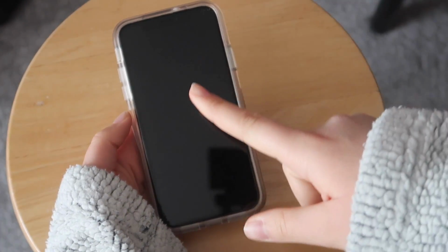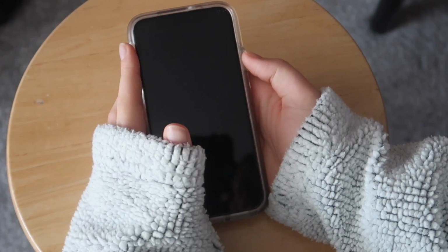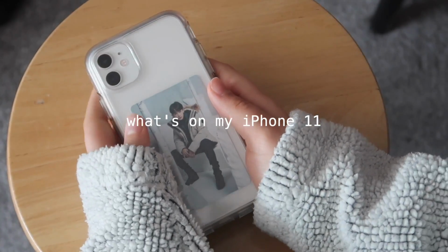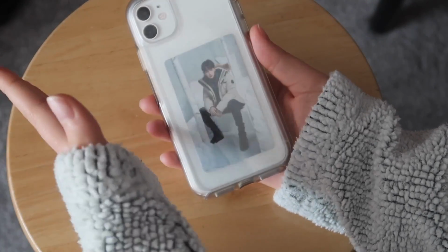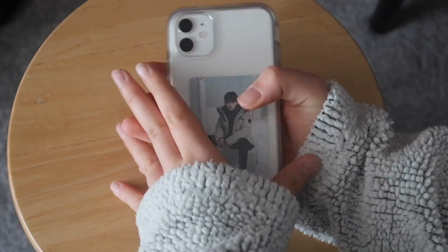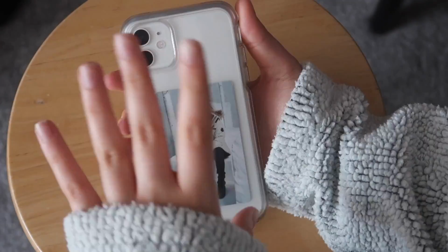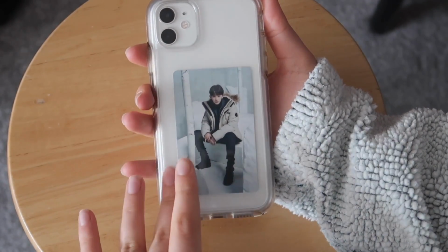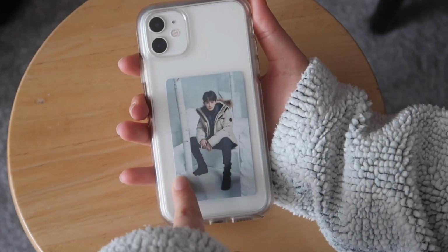You're not actually going to see my face, you can just kind of see the outline of my camera. This has been a highly requested video: what's on my iPhone 11? You guys really seem to want to know what is on my phone, so I'm going to be showing you that today. If I just show you my actual phone, the outside is just a clear case. I have the white iPhone 11 and I have a Wonho photo card.